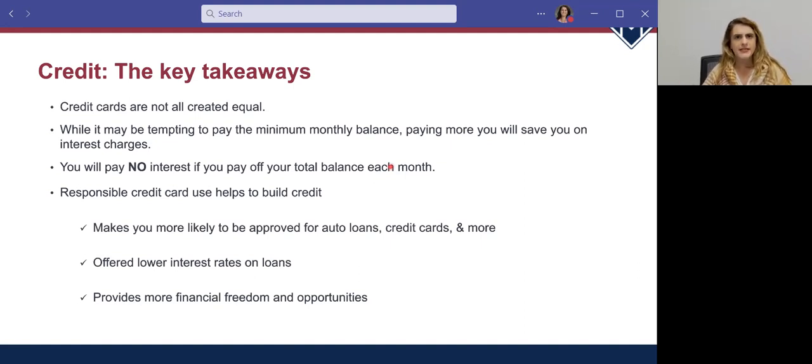So credit cards can be a huge tool. You don't have to carry any cash on you. You can buy everything on a credit card and just pay one big giant bill if you have enough money for it, if you know for sure you have enough money for it. Know what your credit card terms are before you sign up for it. Use your credit card responsibly.